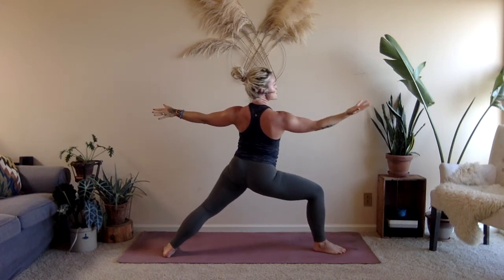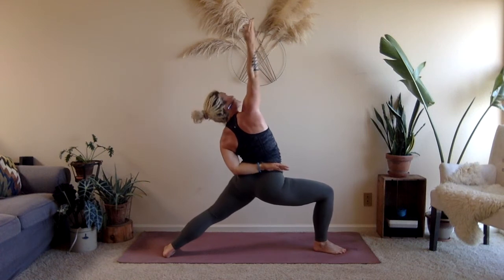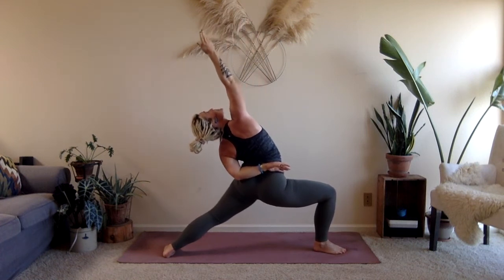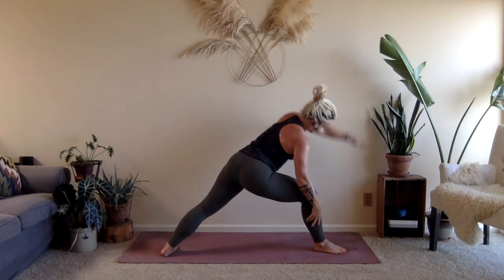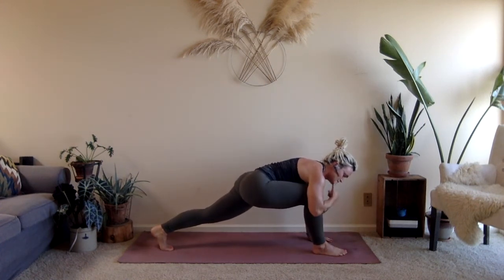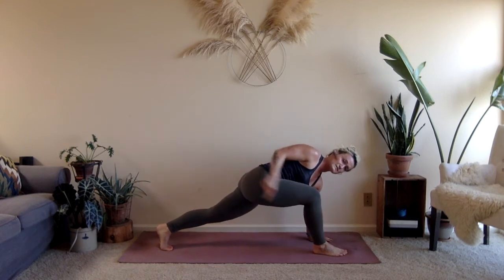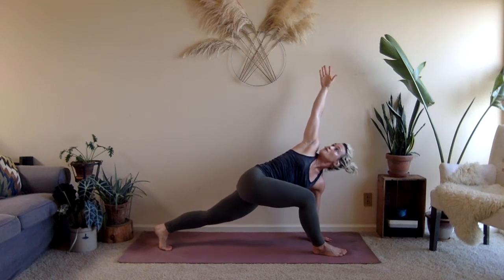No worries, we'll try that again. Flip the right palm up. Inhale, reach forward. Exhale, reverse warrior. Inhale, back to warrior 2. Exhale, circle the hands. Pause. Your back heel's lifted, your left hand is planted. Inhale, find that revolved side angle again.